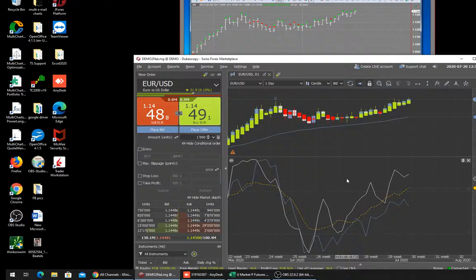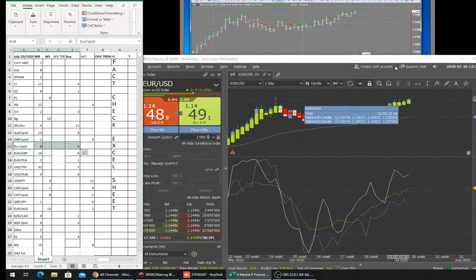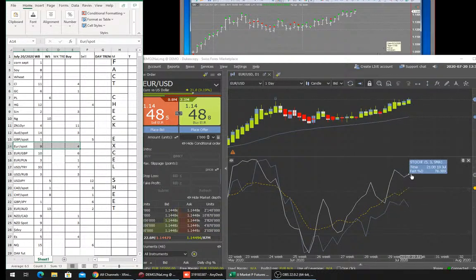Where's the check sheet? Right there, the fact check Excel sheet shows us cable. The euro is now 9 weeks in a buy. Oh joy, 4 days in a buy. Oh double joy. You can see right here, all that is moving up. You can see the white line on the J4X moving up.